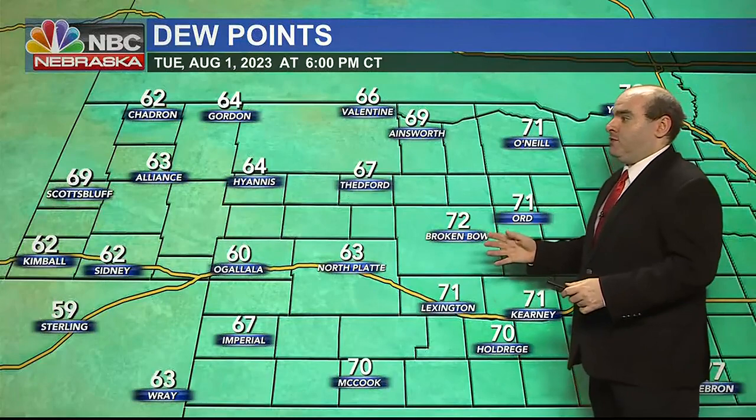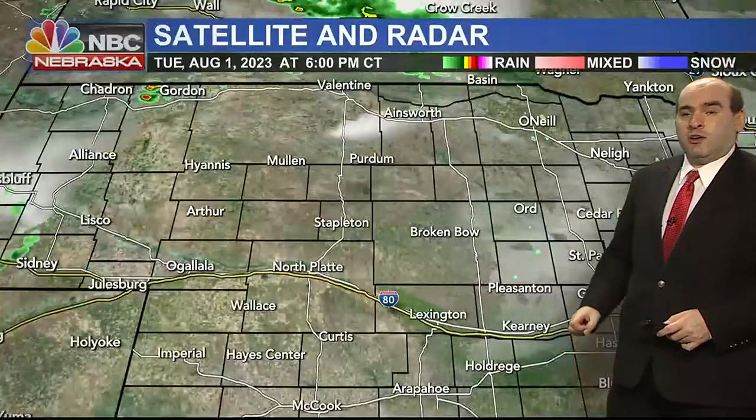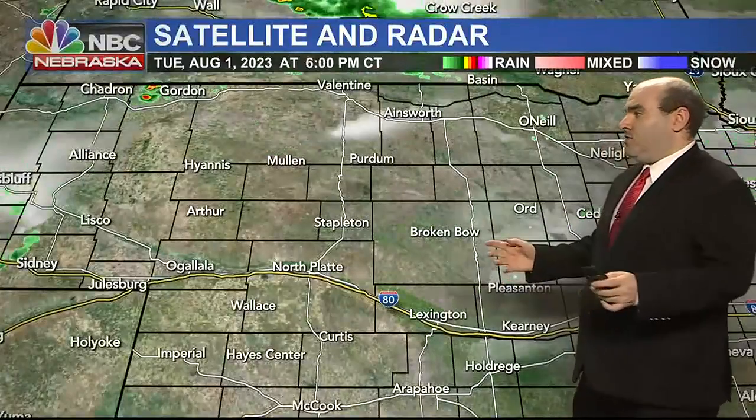Now out toward Broken Bow in Lexington, you noticed it was a little cooler out in that direction, but there's a lot more humidity. Oppressive levels of humidity with that dew point into the lower 70s. Drier as you make your way further west, as is typical, closer to 60 for that dew point out toward Ogallala. And as always, that dry air does warm up a lot quicker, so that's why it's cooler into our eastern counties.